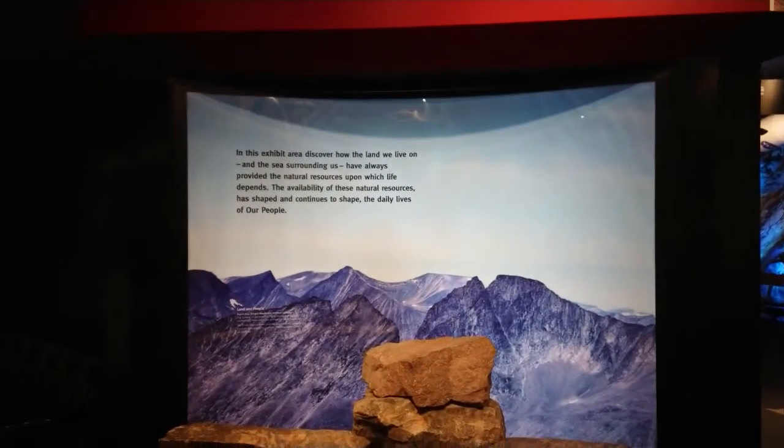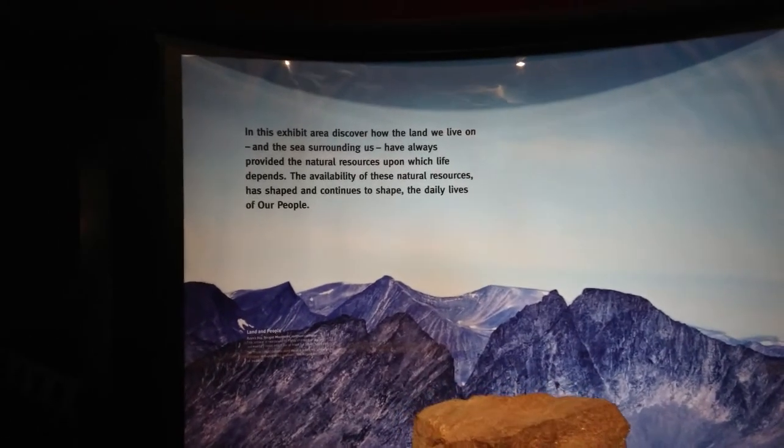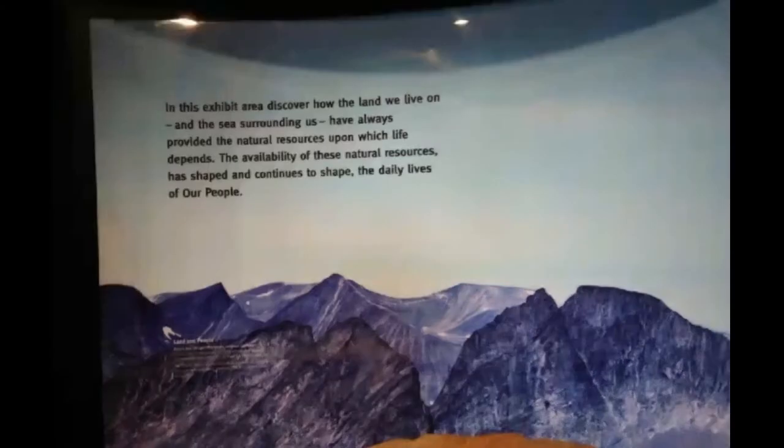Our People. In this exhibit area, discover how the land we live on and the sea surrounding us have always provided the natural resources upon which life depends. The availability of these natural resources has shaped and continues to shape the daily lives of our people.